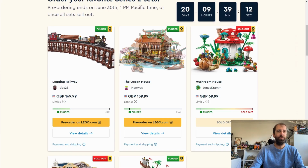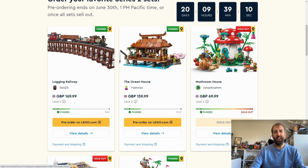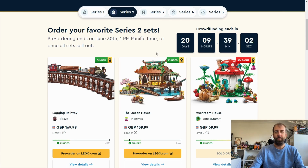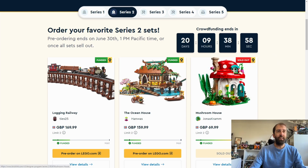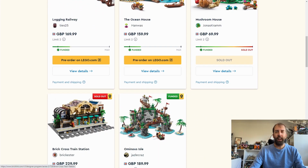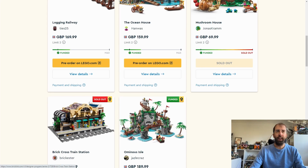All 5 sets did reach crowdfunding stage, which isn't really a big surprise. I thought all 5 would get selected, just the same as Series 1. These are always going to be much in demand sets, all being limited to 30,000 copies of each set, so that's really good. The sets that are sold out, as you can see, are the Mushroom House and the Brick Cross train station.